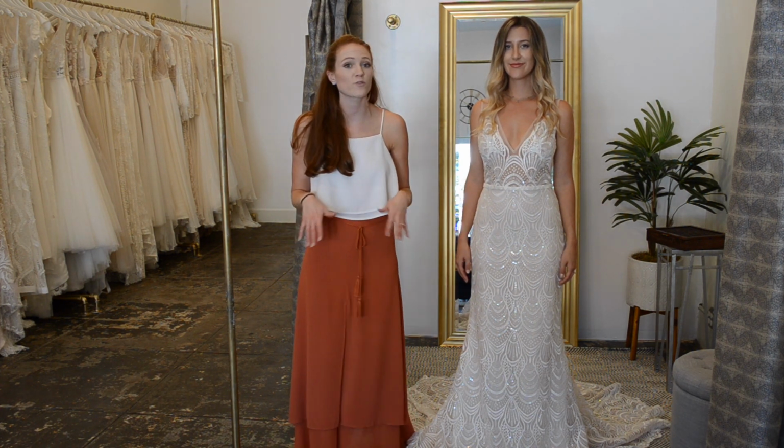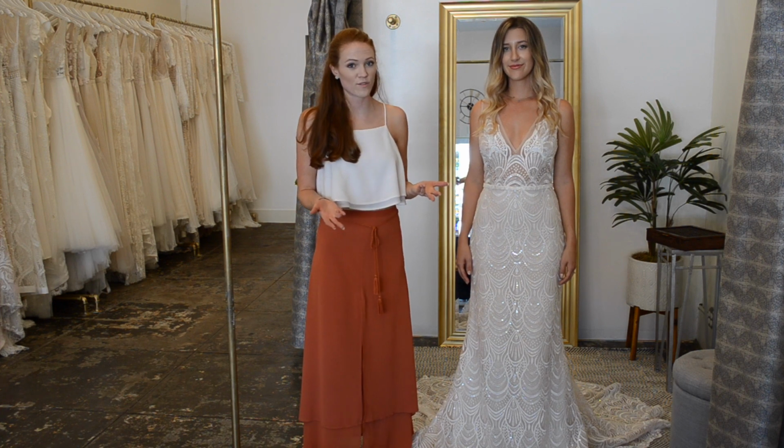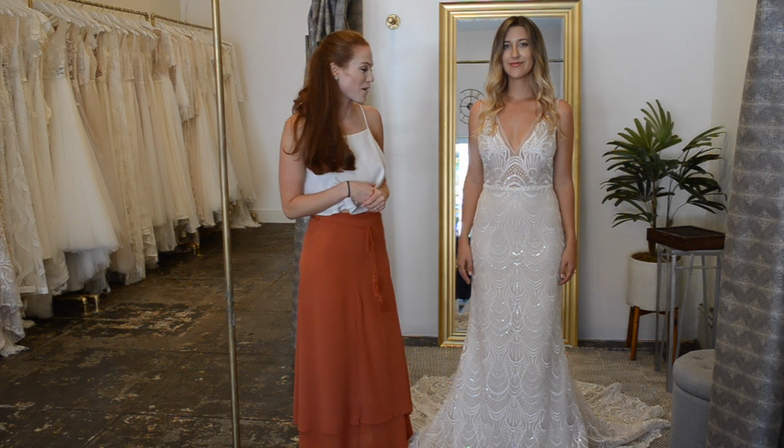It's a great shape for many body shapes. And it's definitely just an all-around favorite. This is like a win-win in a way.